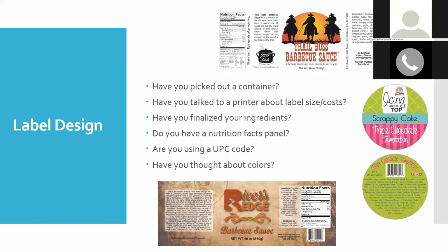Having a different container is part of your branding message, right? How do you separate yourself from all the other barbecue sauces and jams and jellies out there? That's the idea of looking at a container and using that as part of your brand message. That's also going to dictate a lot of your label design and your logo design and how you get it all on there.